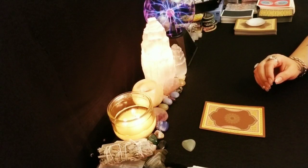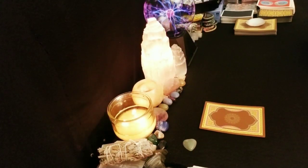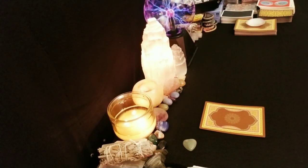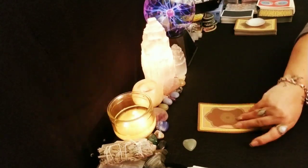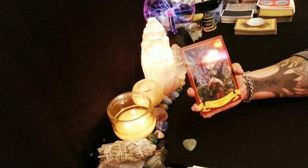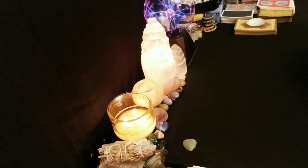Alright, so here we are with stone number 5 with the green Aventurine, heart-shaped. And let's find out what Fairytale story describes you right now. So let's see. Ooh, number 24, Tam Lin, Battle. Let me put it up for you to see it better.